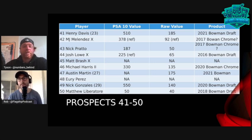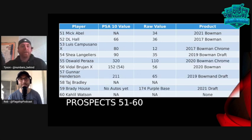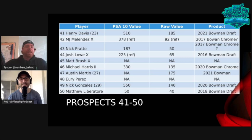Who do you like on this list, Rob? And I know you're a Melendez fan for the catchers, but who else do you like? This is another tough one just because of age. All these guys are 22 or older, with the exception of Michael Harris. And Michael Harris's plate discipline is not in the zone that I look at.